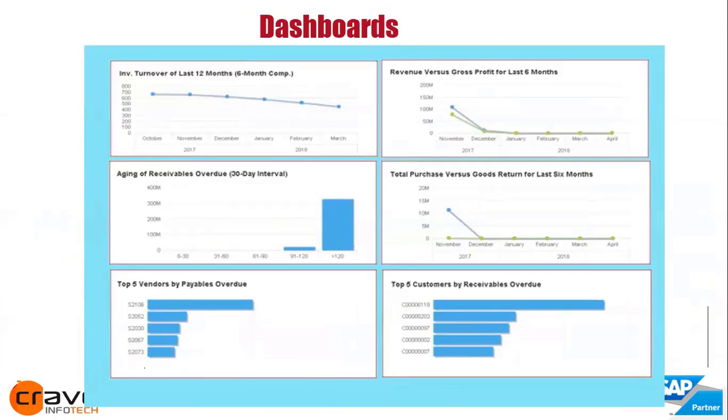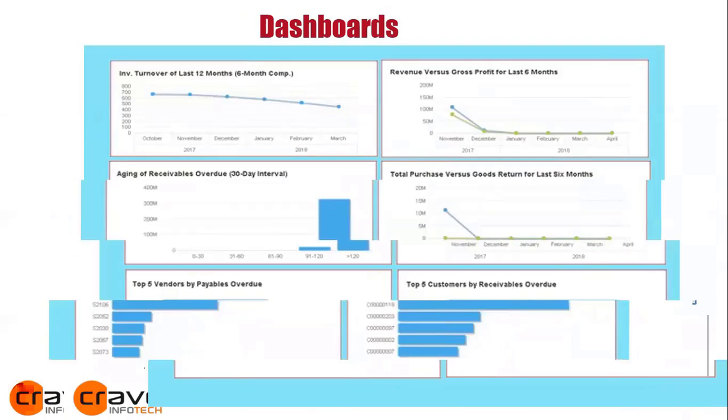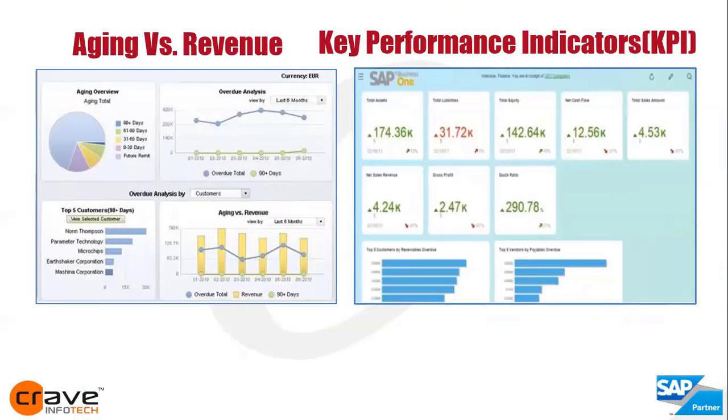dashboards. In this system, more than 300 reports are available. Key performance indicators: you can set your limit, and accordingly KPIs would show you whether it is negative or positive.